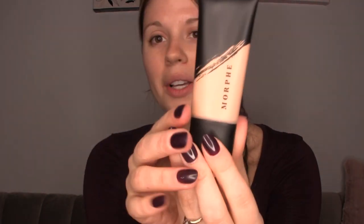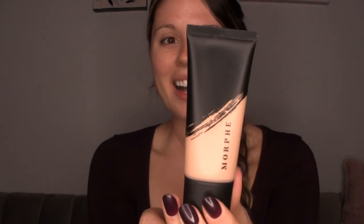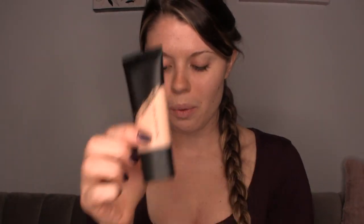So that's what I bought. Again, on the 30% off extra sale. So we're going to see how that looks on. This is matte coverage as well. Okay, I'm going to show you the one other thing that I got.